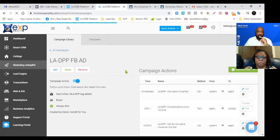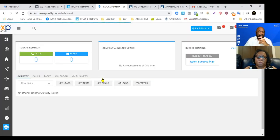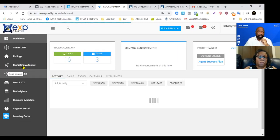So the thing that's going to work out best for you, guys, is having a campaign together, a drip campaign. That's where the automation takes over and does all the work for you on a daily basis, okay? And let me go back to where I was. With the KV Core, these are the things that I believe make sense for us.